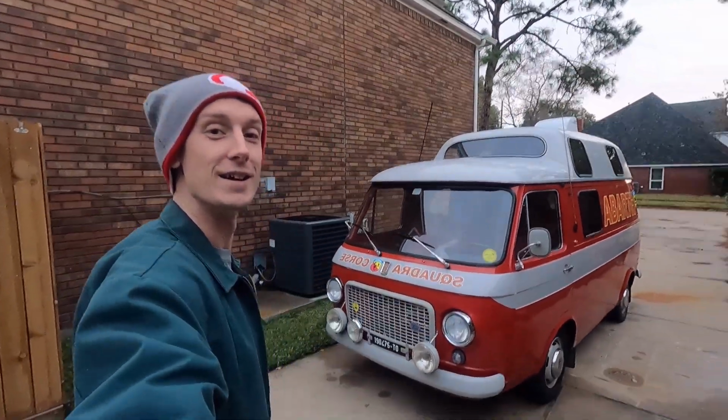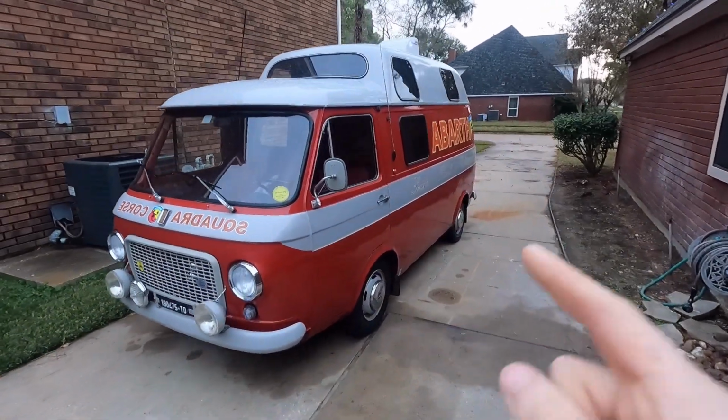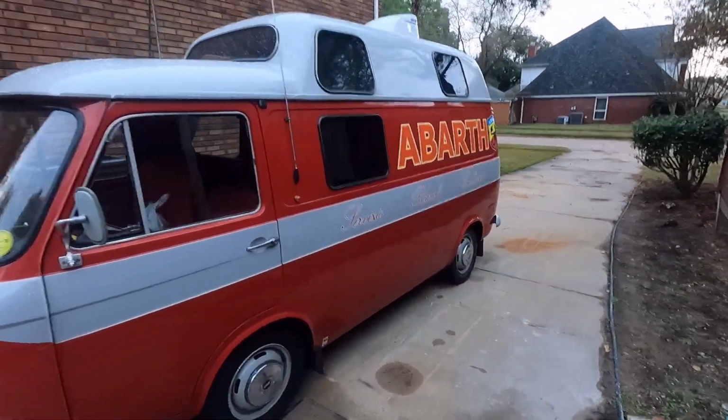But we're not gonna be taking Fiona, our green 124 that we've taken before. We actually have a pretty unique and one-of-a-kind opportunity to take a very one-of-a-kind car, actually the only one in the US. We are actually taking this. This is my friend's 1970 Fiat 238 van.